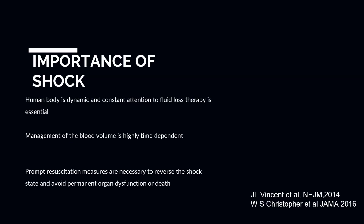So why is shock important to us? As we know, our body is dynamic and constant attention to fluid loss therapy is essential. The task of managing blood volume is one of the most challenging burdens we face as surgeons. Bleeding, sepsis, neurological disturbances, and organ dysfunction can affect the patients, and the regulation of blood volume is highly time dependent. Only after prior resuscitation can we go ahead with definitive management of the disease and avoid permanent organ dysfunction or death.